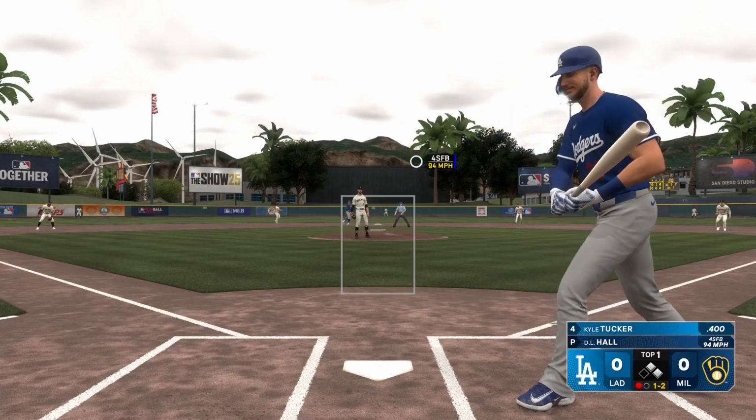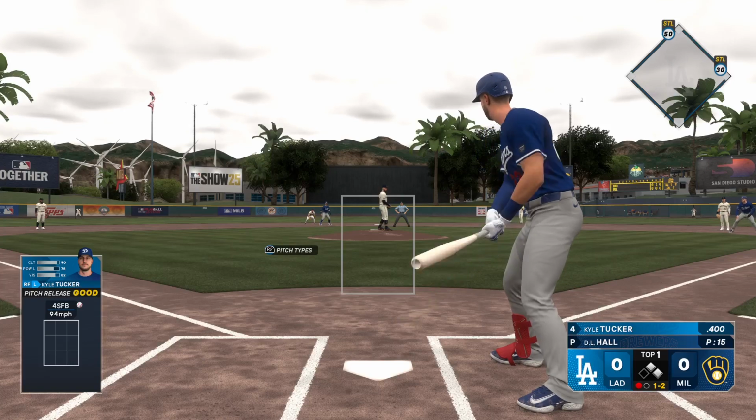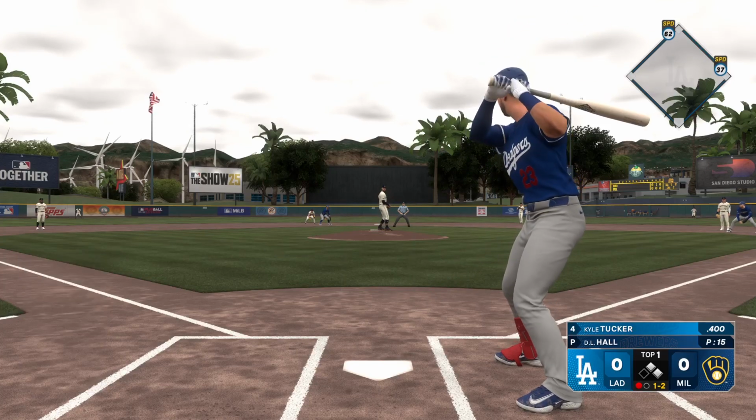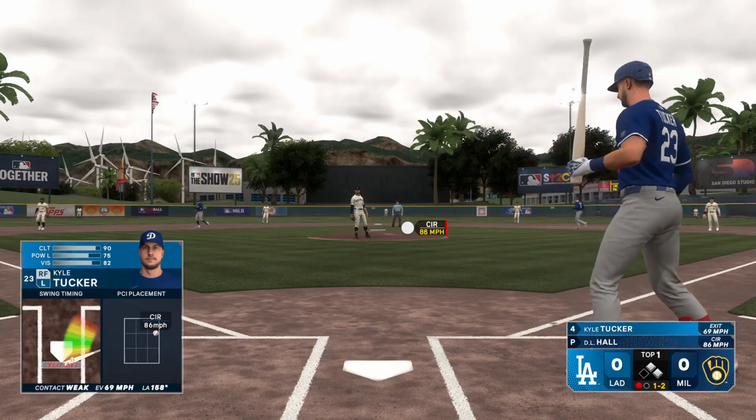And that one misses up and in. Now 1 and 2. See if he can go upstairs a little bit. Make sure you miss up and out of the zone since you're heading the count 1-2. Don't miss in the zone because that's where you can get hurt.